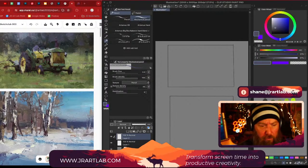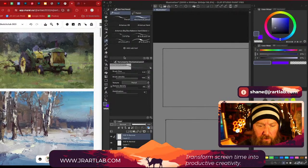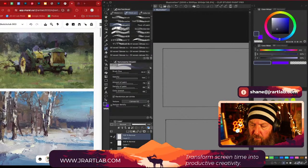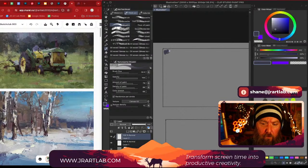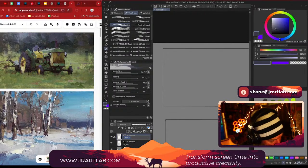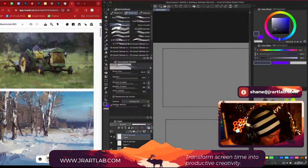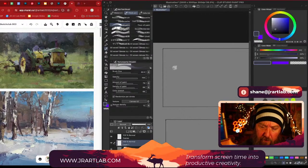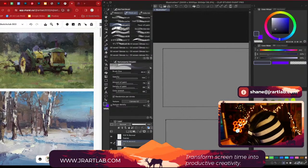So I think we want to go with something like this to just start blocking in our little space here. I don't even check what brush we have. We've got oil paint. And we need a new layer, please. That's our frames. Let's name that FRAMES. And let's name you SK1.